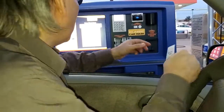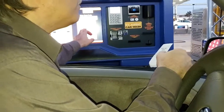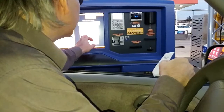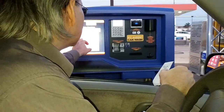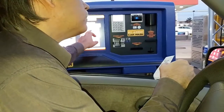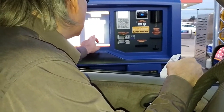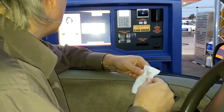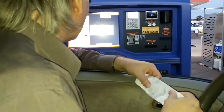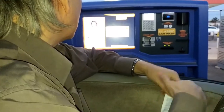Please enter the 5-digit code you received when you purchased your car wash. You may press clear or back at any time to re-enter your code. If you do not have a wash code, press back. Lava shine. Finish selecting button located at the bottom of the screen.